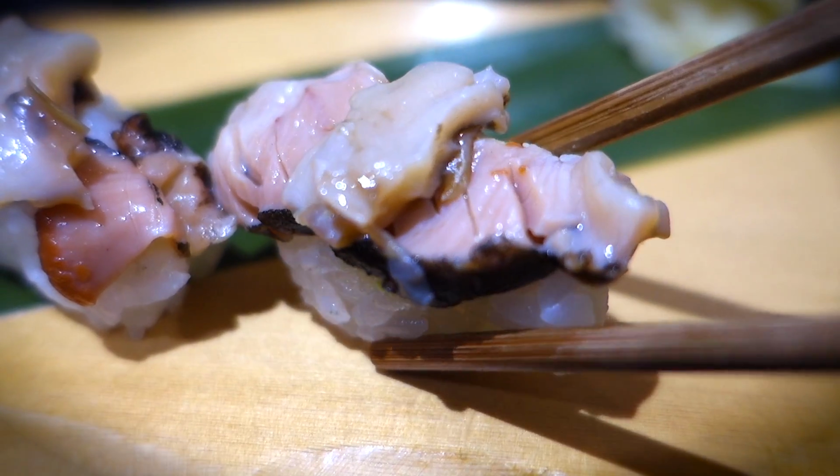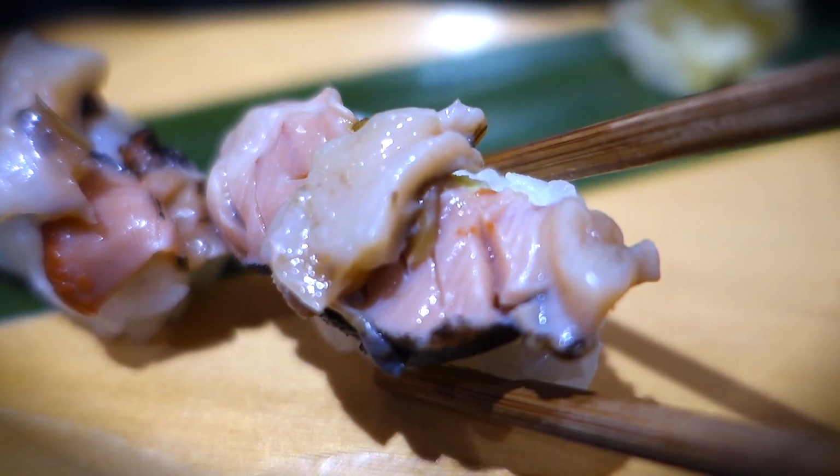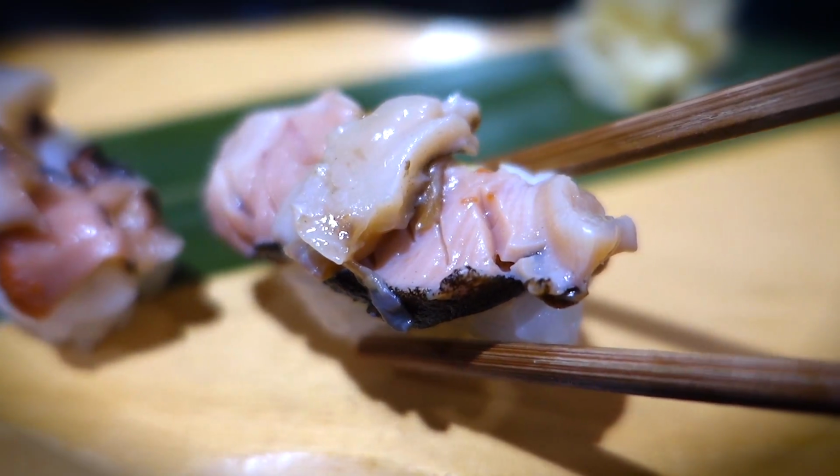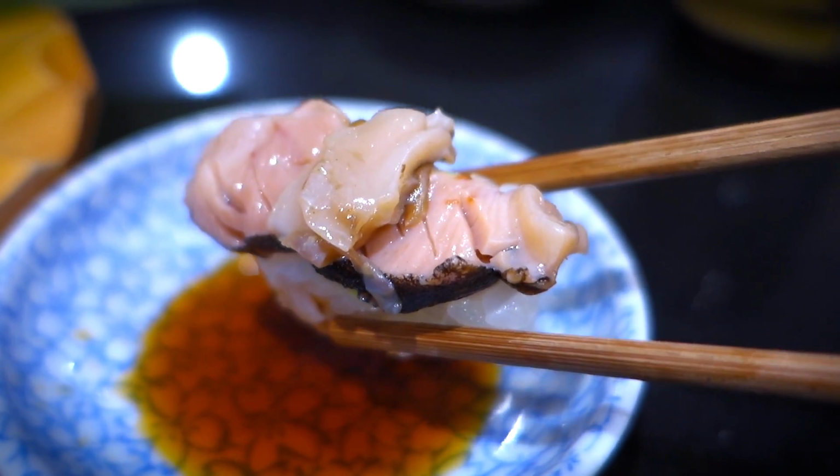Next, sazae. This shellfish is extremely firm and pretty tough, and it takes a lot of chewing. The flavor's kind of fishy, and there's a slight bitterness. Did you like it, Akina? Yeah, I like it, but I think I prefer it grilled with soy sauce in it rather than as sushi. Yeah, the extreme firmness is nice to try, but I think usually I wouldn't want it because it's just too much work to chew into it.